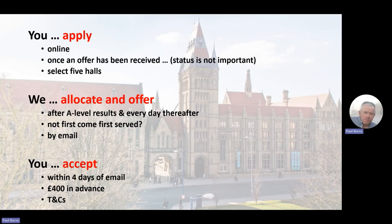And the final step, after you've applied, we've allocated and we've offered, is that you need to accept the offer, bearing in mind that we will only ever make one offer of accommodation. So you've got 4 days from the email to accept the offer, and at the time of acceptance, you need to make a payment of £400. This is called an advance licence fee payment. It's essentially rent in advance and comes off your first instalment due in October.